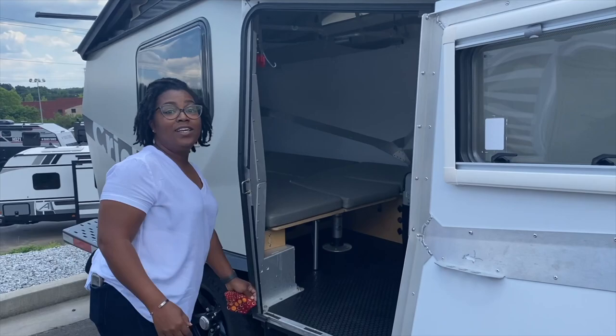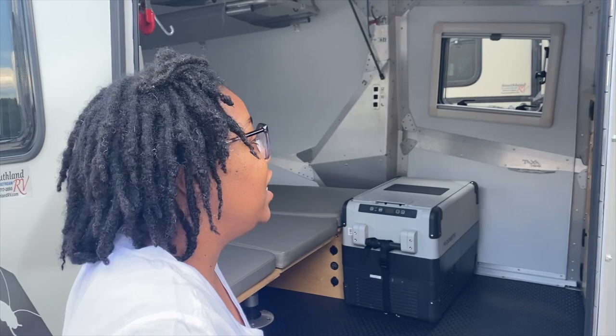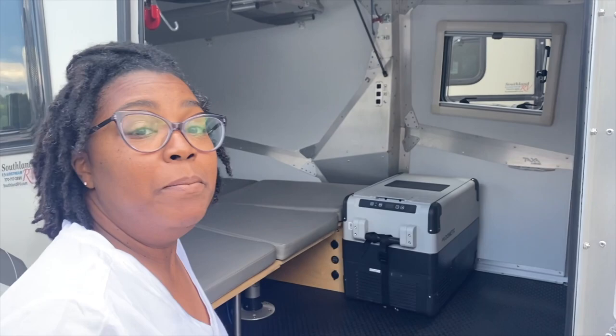I can tell you right now, the Cricket ain't for me. Does not have a bathroom. It looks very utilitarian, is what I would say. Very minimal. Probably will get the job done, but minimal.